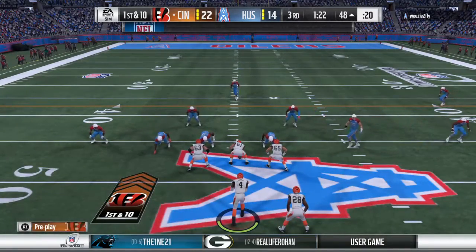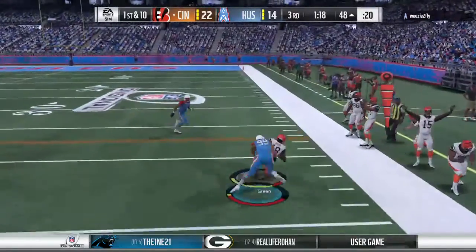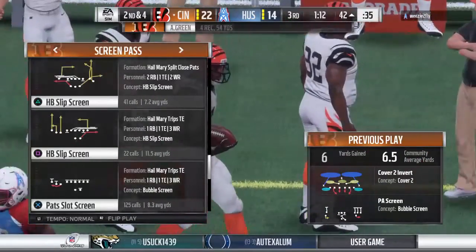Here we go. Watson on the right side, caught by Green. And this time he's able to take it down to the 42. A gain of 6 there on 1st.